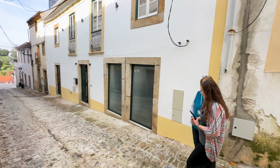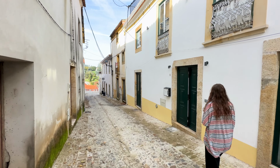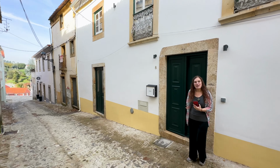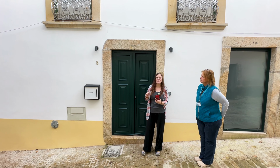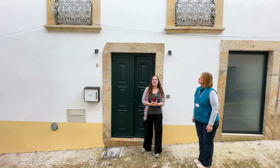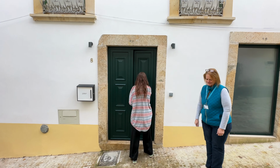So come this way. So there's the main door here. There's a second door over there, which will come into play when I show you the part that could be the studio. But this is the main door to the property. So come on in. Okay, I'll leave you to have a look around. Thank you, Mandy. No problem.